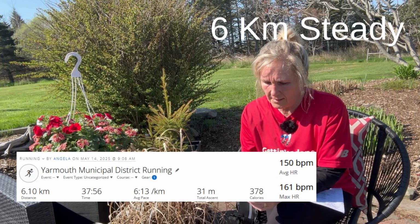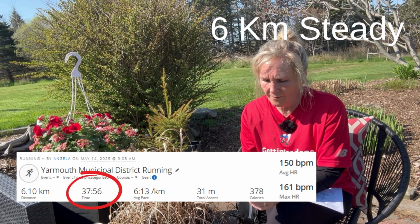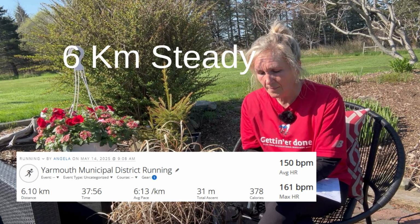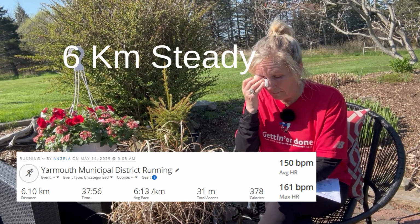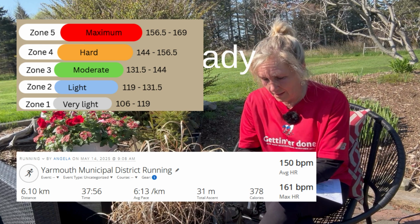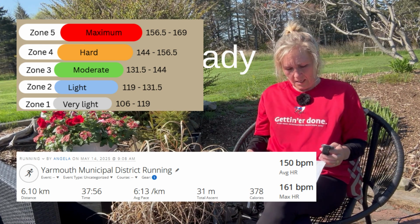So distance 6.1 kilometers, time 37:55. So that pace isn't bad then. Pace 6 minutes 13 seconds. Now I'm curious about the average heart rate. 150. Oh, sorry, I have sunscreen in my eyes. Average heart rate 150. So this was supposed to be mainly zone 3.